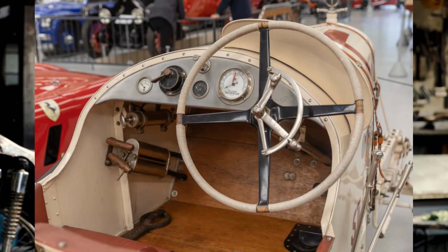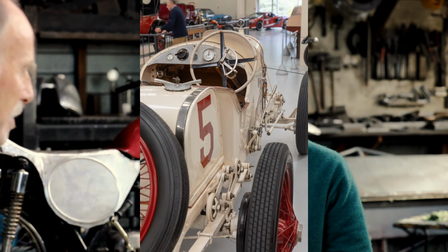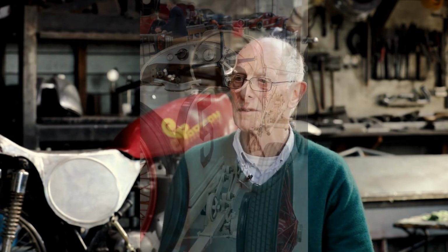So the Stutz, the standout in terms of that job that you did over quite a long period of time, I would imagine. Well, it wasn't that long. Once we got stuck in, we did the car. I was living in Wellington and driving up to Paraparaumu to the museum and working a day and then coming back. But over a couple of weeks we were under control. Fuel tank. It was a terrific job.